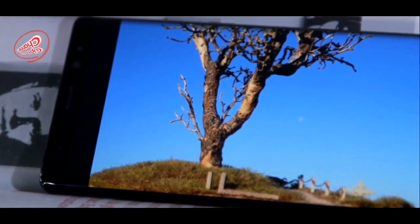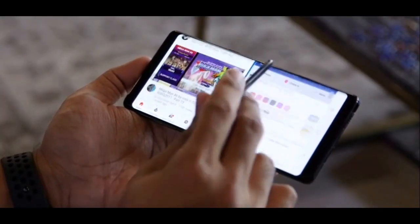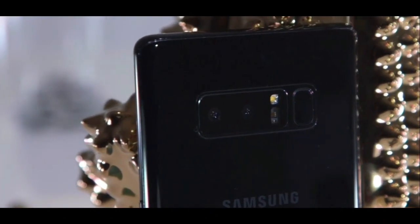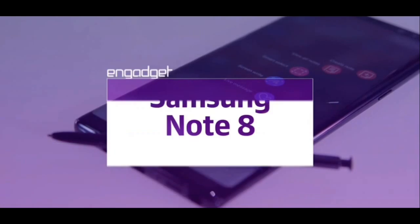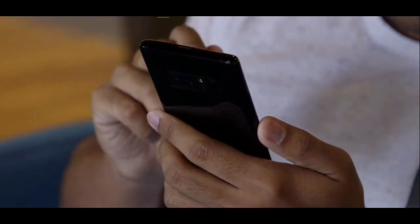This year though, the Note 8 feels a little by the book. It packs all the usual upgrades you'd expect from a new Note, not to mention a dual camera that works very, very well. It might not be the most thrilling update Samsung could have cooked up, but that doesn't take away from how good the Note 8 is. Let's start with the design.